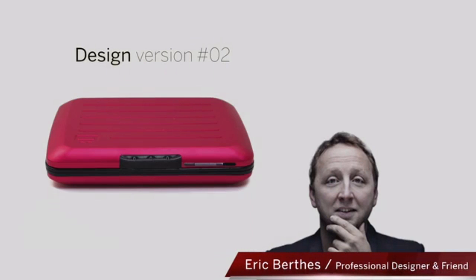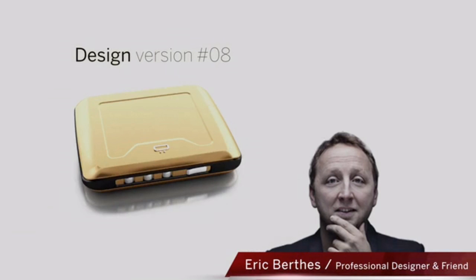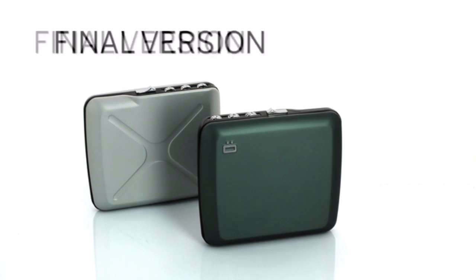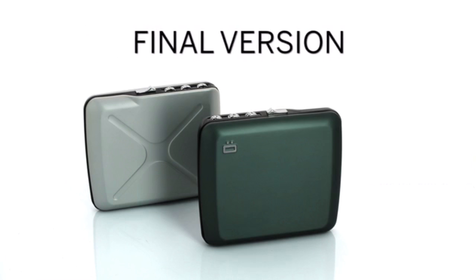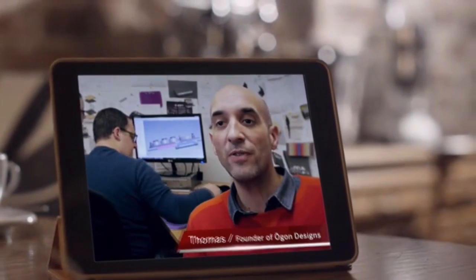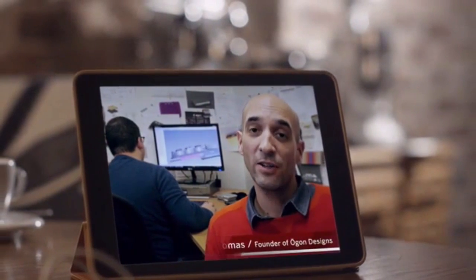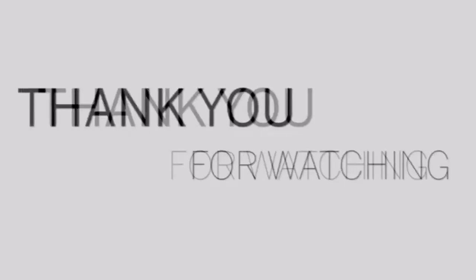We've also been working with the designer Eric Bertis and his design agency in Paris to make this wallet aesthetically beautiful and practical in its use. So if you think this is a great product for yourself, your friends, your relatives, we would love to have you on board as a backer. And don't forget, it's better to be safe.